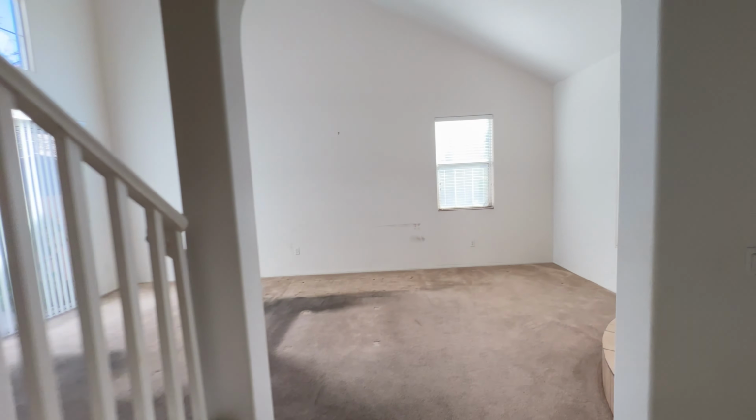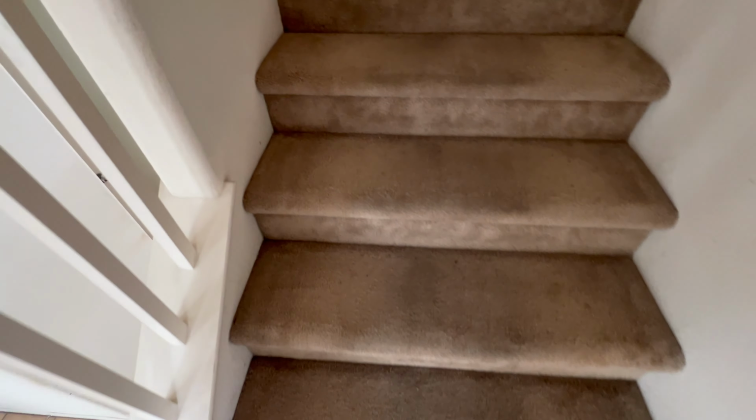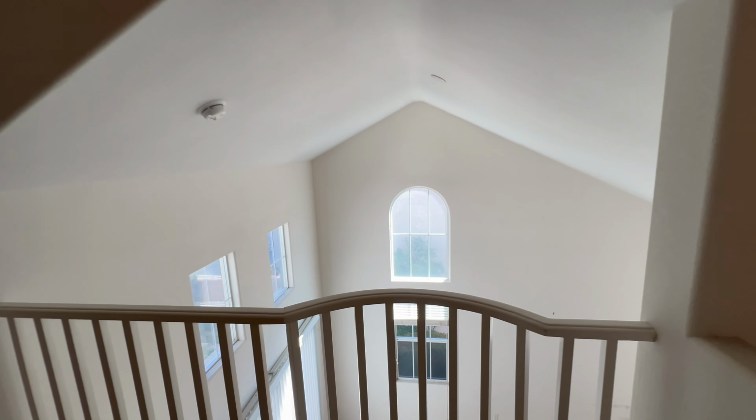See, this home has so much potential. I might even just send it to like an investor. But as we go upstairs, it's dirty. Like, the carpets need to be cleaned. I'm not trying to talk bad about this house, but it is what it is. I'm not gonna lie to anybody and be like, oh, it's a beautiful home. No, it's like falling apart.